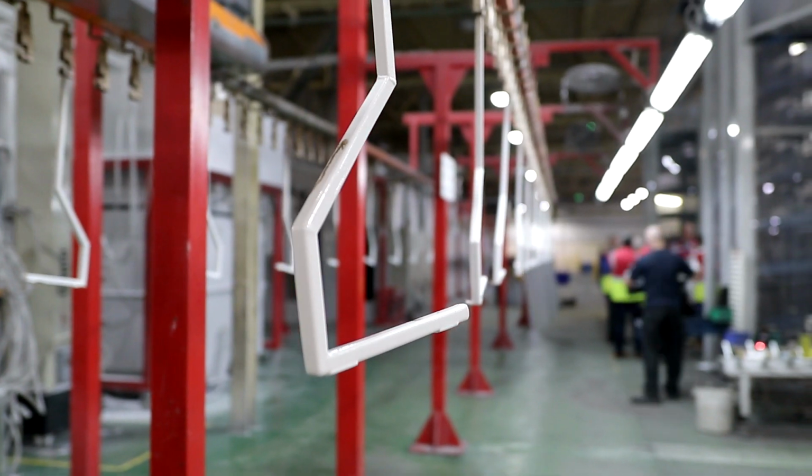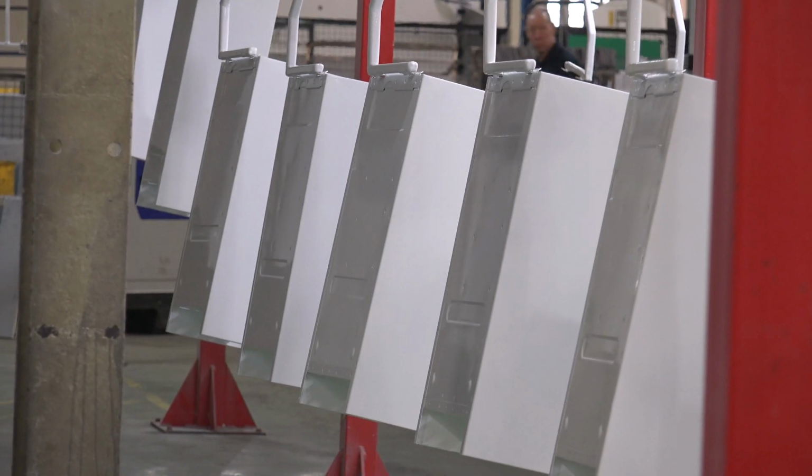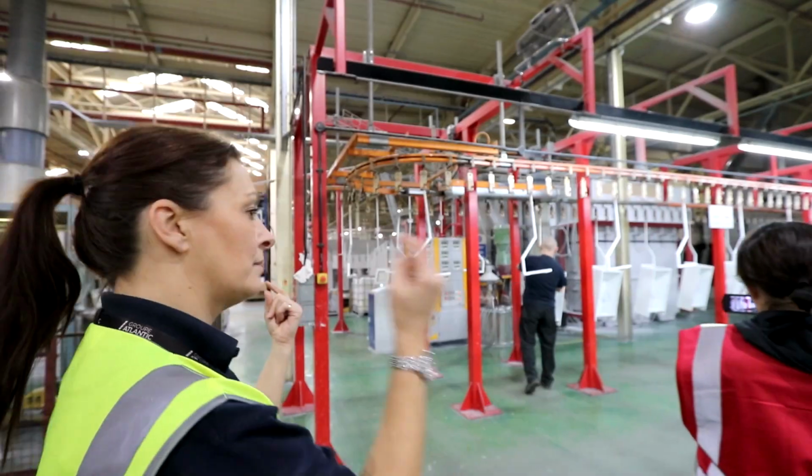We then popped over to a really cool bit that I always love to see, and that's actually watching the chassis getting painted up. The chassis and the whole line are electrostatically charged to actually attract the paint to them when it's being sprayed on. But I'll let Katrina explain more.